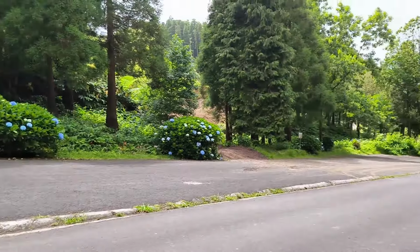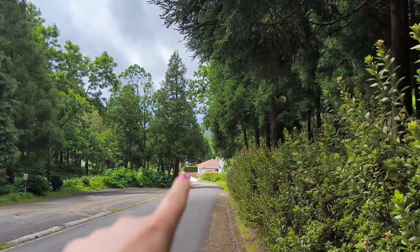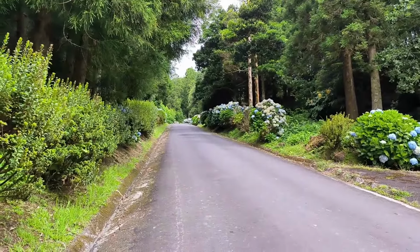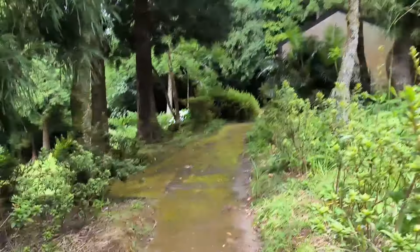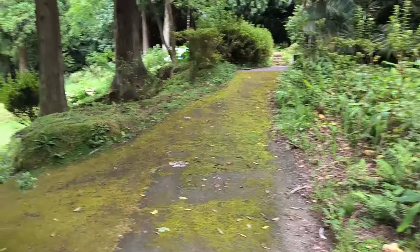So this is actually where we came from. Down there's our car parked over there. And up here, there is a lookout point. So if you keep going up, you'll go to the lookout point. And then you just go in here and you're ready by the grills.